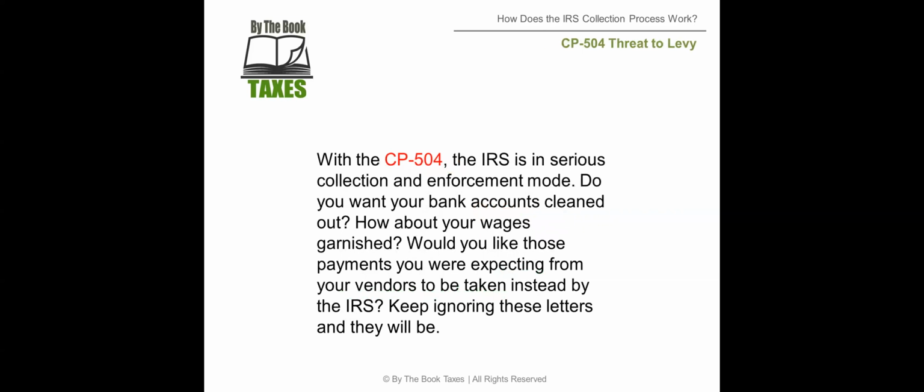If you have still not paid them, the next letter you get is the CP 504. Now they're threatening you. They are threatening to levy you. A levy is a taking. They will garnish your wages. They will take money from your checking account, and they will even attach payments to you that you're expecting from vendors if you're self-employed. You are now into the third step of an escalating collection process. Not good.